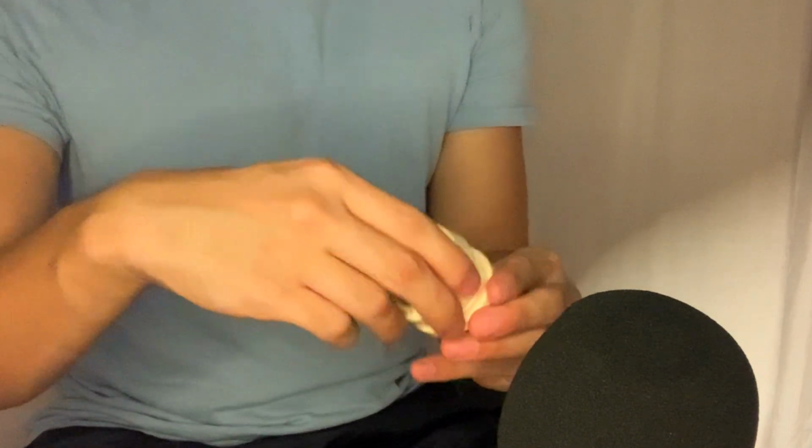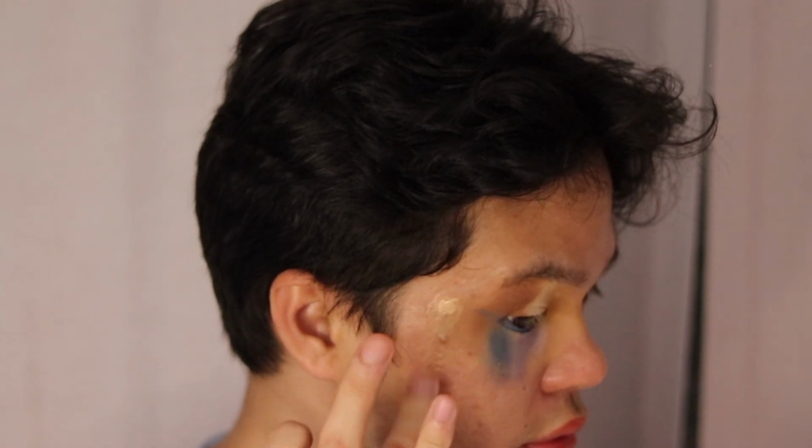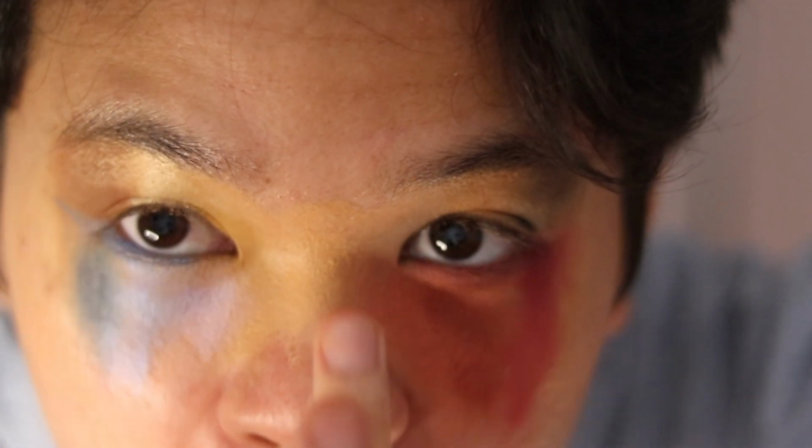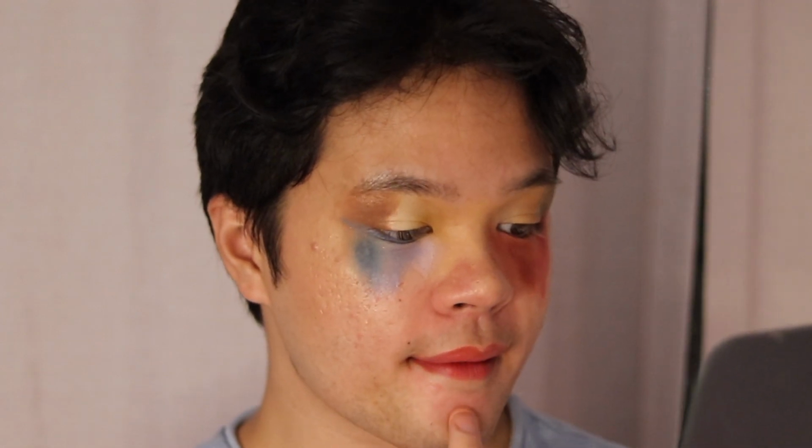To round out the products I can try right now, I'm just going to use the highlighter on some part of my face. Okay, very interesting texture. Feeling very art pop. So that's me having tried out all the products that I can.